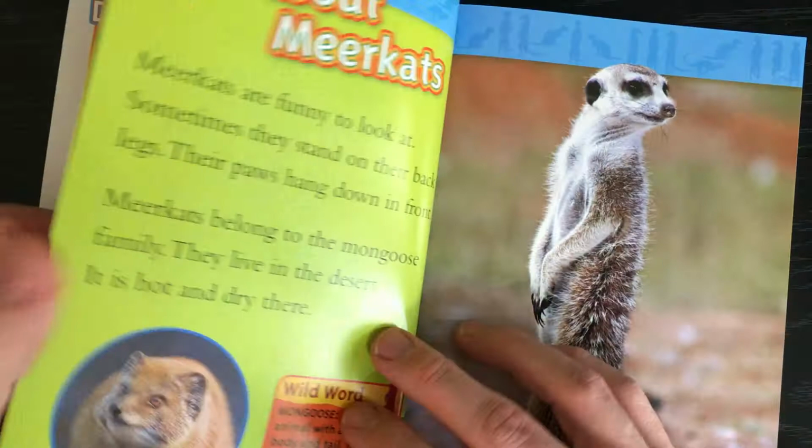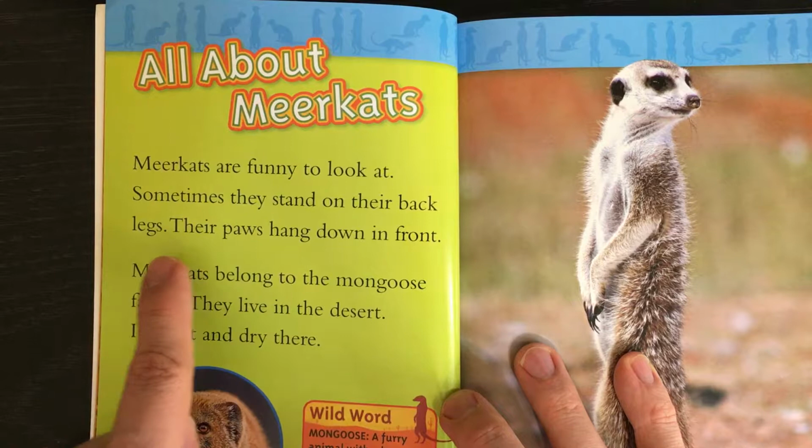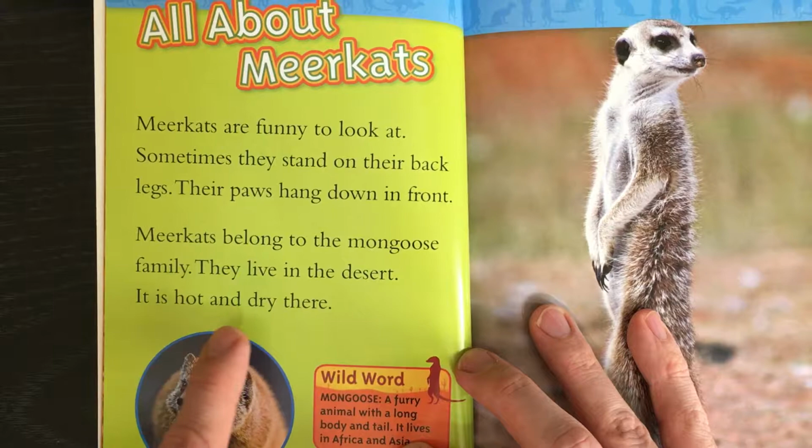All about meerkats. Meerkats are funny to look at. Sometimes they stand on their back legs. Their paws hang down in front. Meerkats belong to the mongoose family. They live in the desert. It's hot and dry there.